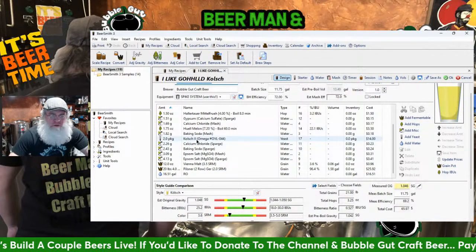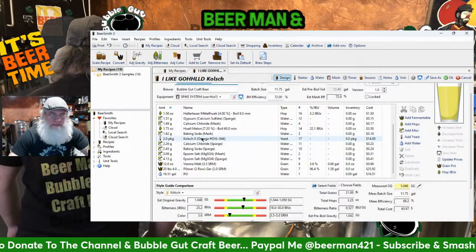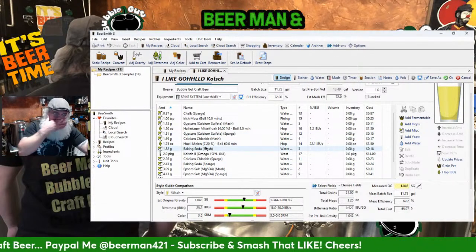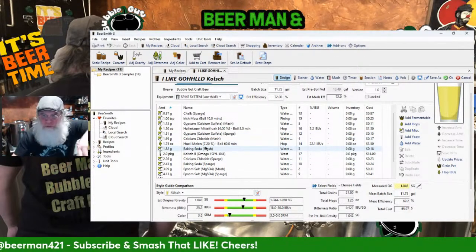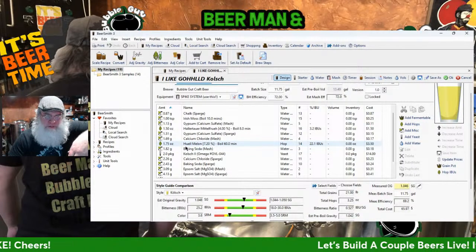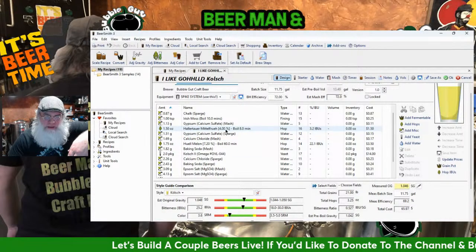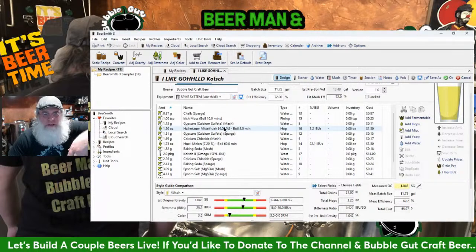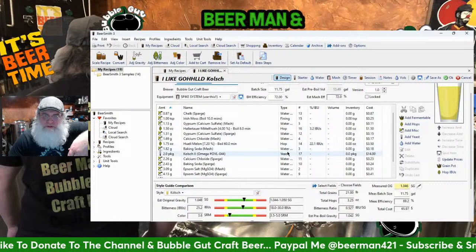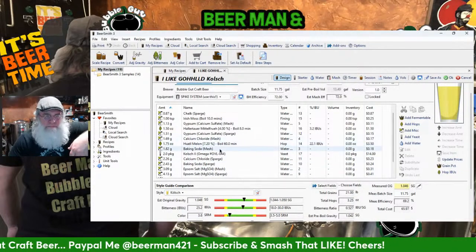Then we're going to use the Kolsch 2 Omega yeast, 2 packs of that, 225 billion cells per pack. And we're going to go 60 minutes with Huell Melon, 1.75 ounces to give me 22.1 IBUs through the boil. And then Hallertau Mittelfruh, 1.5 ounces at 8 minutes. They say 4% alpha, that could change when I order them. That's 3.2 IBUs, about 25.3 IBUs total.